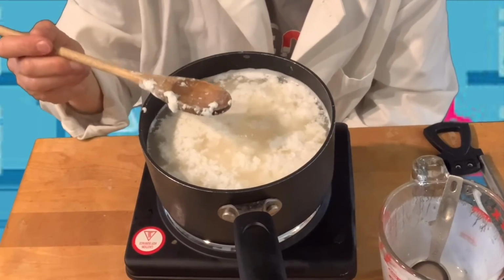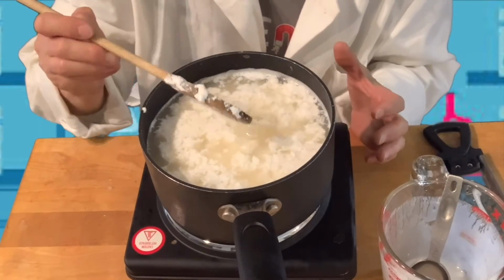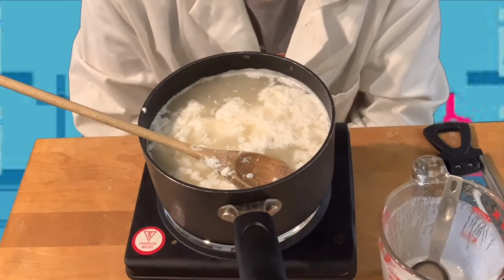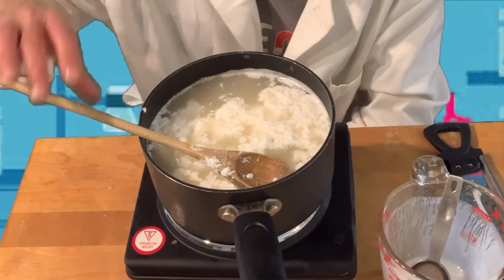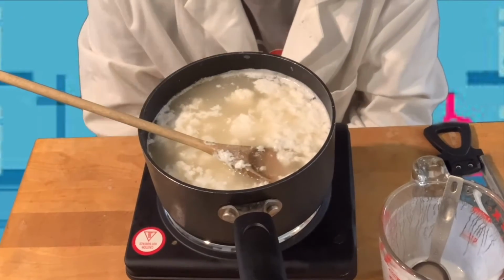The chemistry in this is that the vinegar is causing the milk to curdle. It's binding with the proteins. I'm gonna leave that alone. We're gonna let it sit for like 10 minutes so that it can do its magic, and then we're gonna strain off the curds, the milk proteins. And that's what's gonna make our cheese.